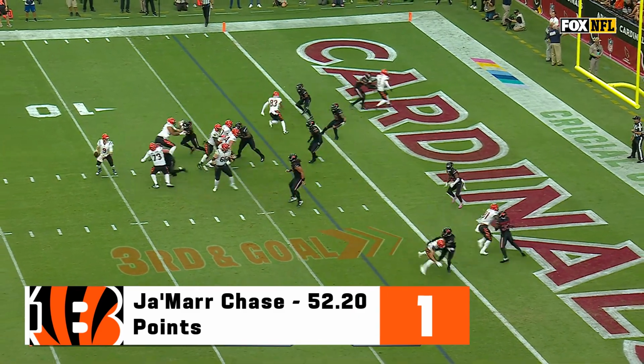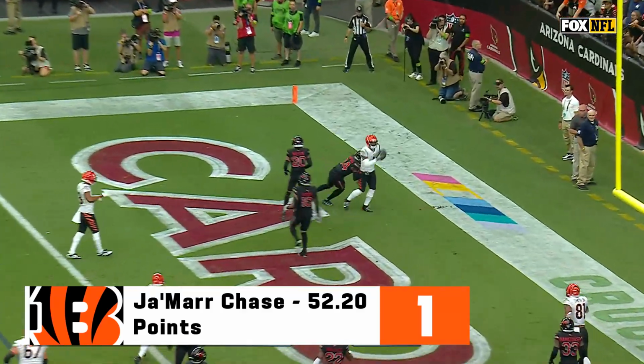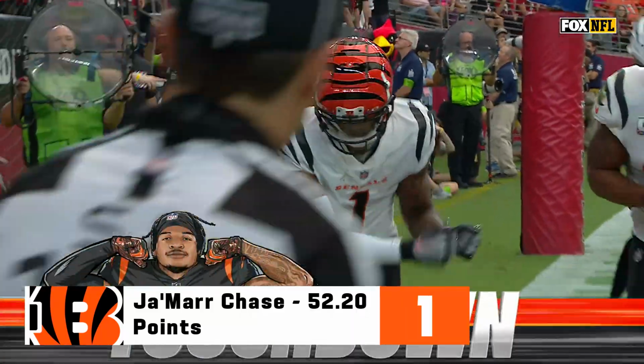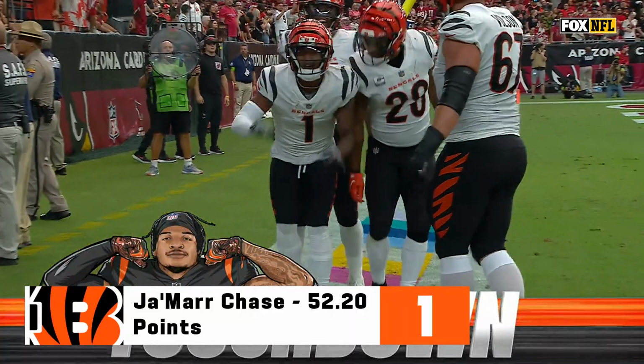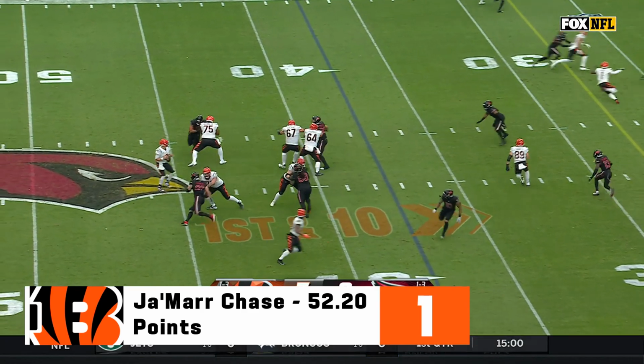Burrow. Pressure comes. Floats away. Backs the other way and into the end zone for the touchdown. Ja'Marr Chase, his first touchdown of the season. The smile on his face when he said, "I think I'll be good today," made me believe it.